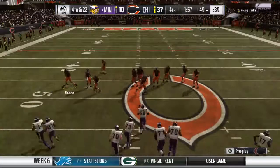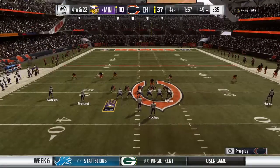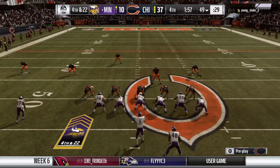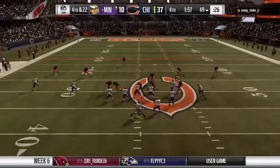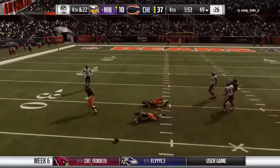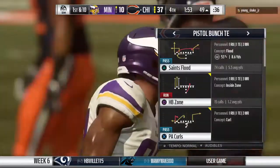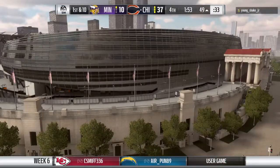All right, they're going to try and keep hope alive here on 4th down. They're going for it. As expected, they're going for it to keep the drive alive. And this is incomplete. They had to go for it with such little time remaining. And the Bears are going to get the football back, and they're going to get it in great field position.